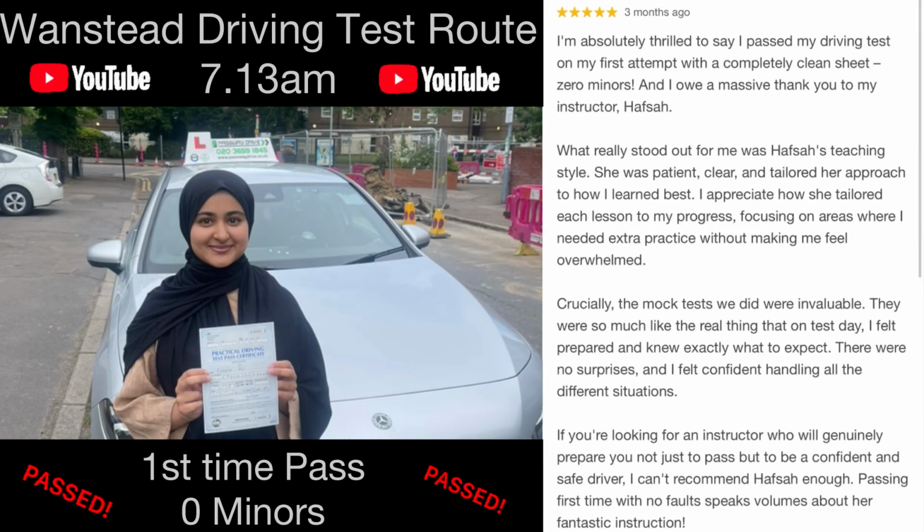Today's learner driver passed at Wanstead Driving Test Centre with 0 minor faults.